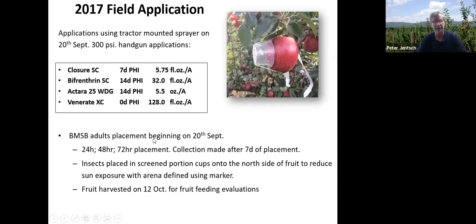So the residual applications then are reflective of when the insects would have come into the orchard and landed on the fruit. The insects were collected 7 days after placement, and the fruit was collected 14 days after. So the interesting thing about these arenas is we ended up having to put smaller holes in the arenas as well to reduce the amount of moisture that might accumulate in heavy rain events. The arenas could get flooded, but by being able to place them at an angle so they can drain out was one of our challenges with this particular bioassay.